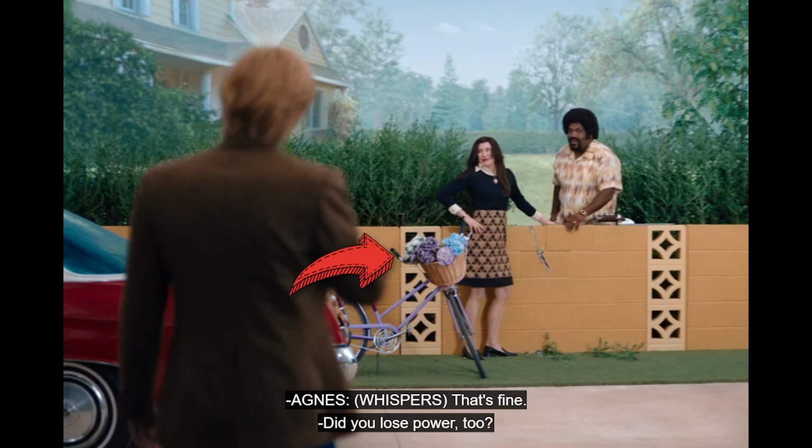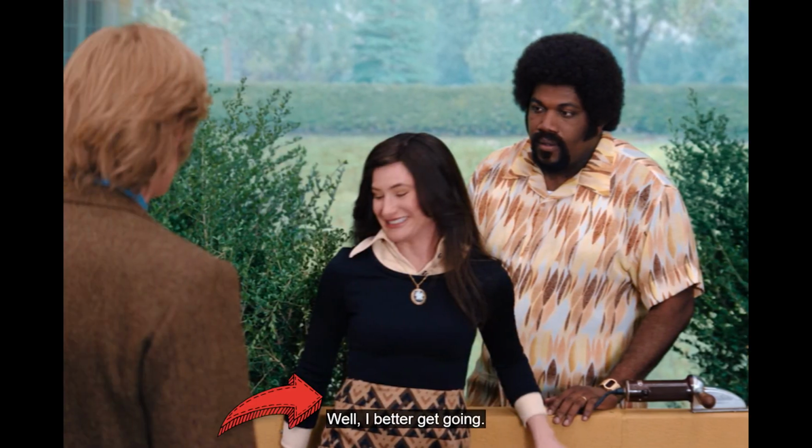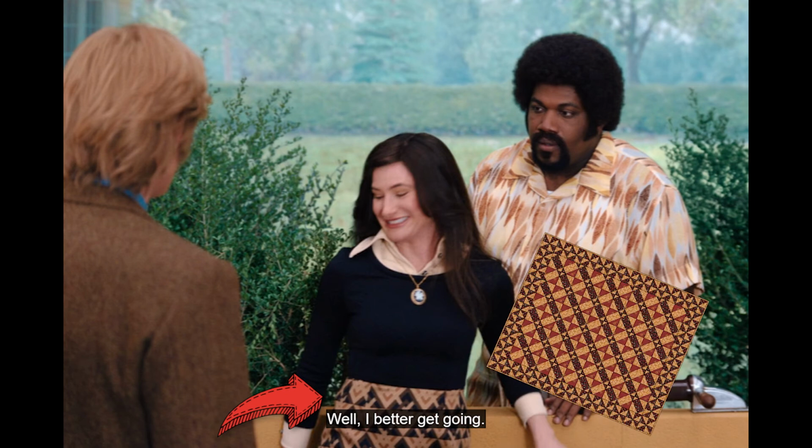Notice the flowers in her basket. They match the colors of the nursery. More triangles on the skirt. It's the devil. Seriously though, it does remind me of the quilting pattern called Devil's Puzzle.